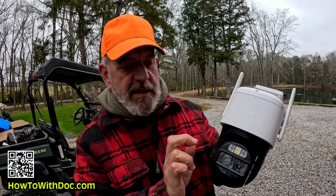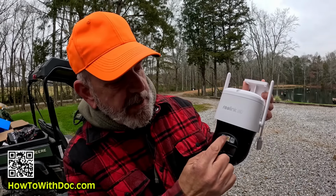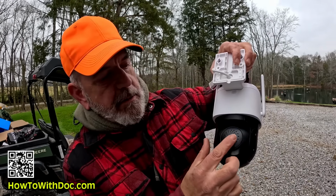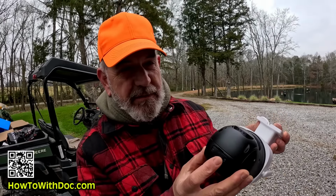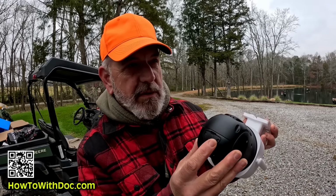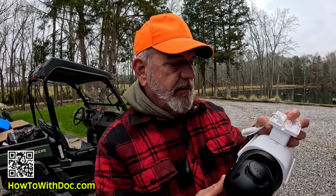This area, pretty sure that this is all metal down here. It has dual lenses, has a spotlight, has infrared. Your speaker is on the back. Your slot for your micro SD card, I think it goes up to 500 gigabytes. 512 or 256, I can't remember. It holds a ton of videos.